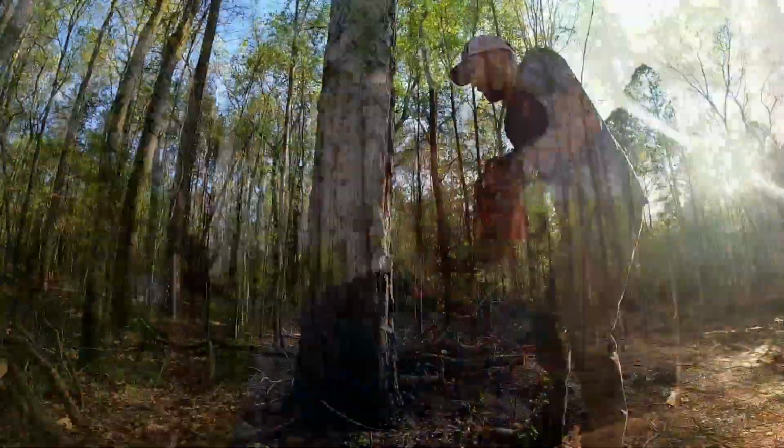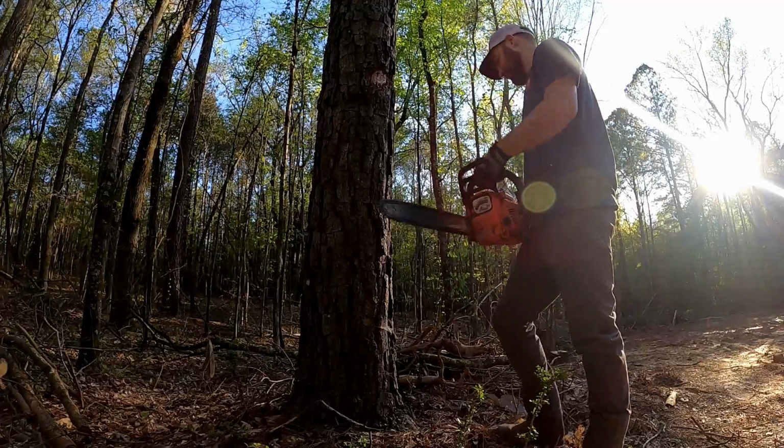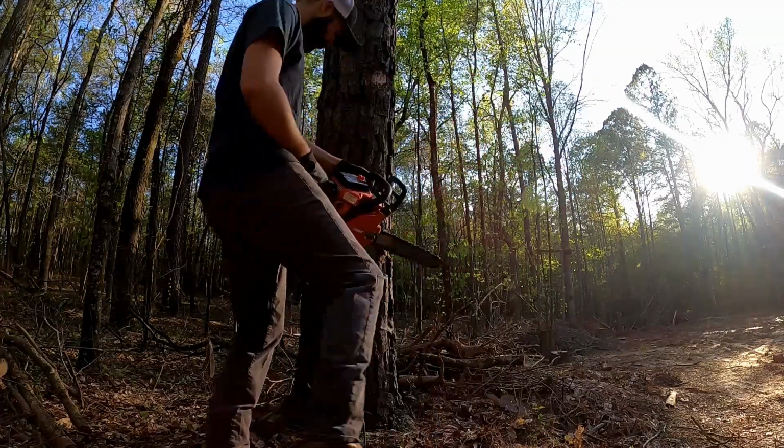So we've been hard at work clearing the land over here. Got some of the grading done, but tomorrow the final grading is actually getting done on the site. And before that happens, I have one more tree I need to cut down. I'm gonna show you cutting down the biggest tree we've cut down so far. And hopefully I don't hurt myself. Should be fine. This is a big tree.